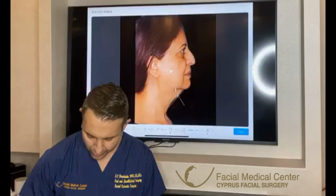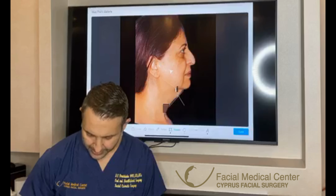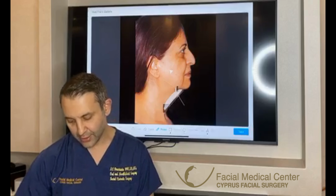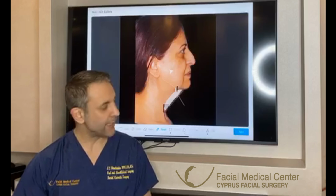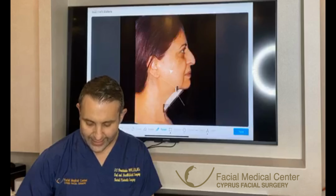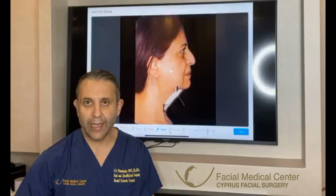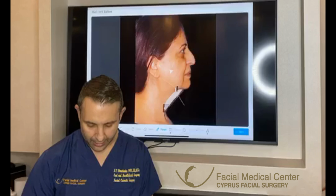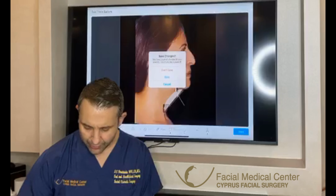I can probably put a square here. Not a good idea either. But if I go with a pencil and I just draw that, you can see that this area here is white, that exists on this area. It's an area of excess fat and skin due to the loosening and migration of the skin. I'm going to show you even more stuff here.